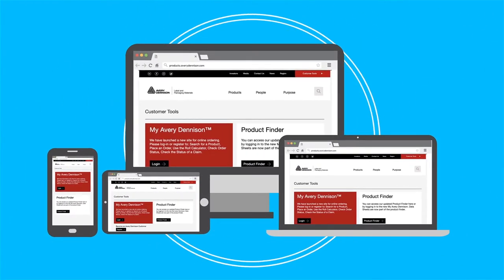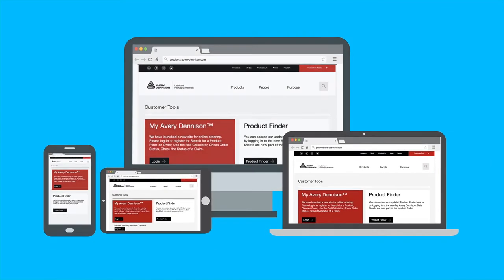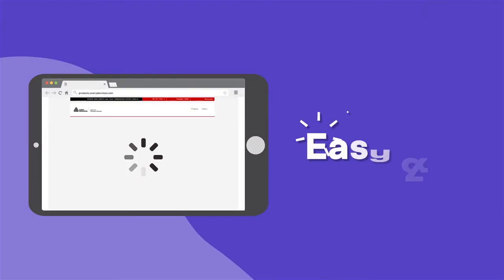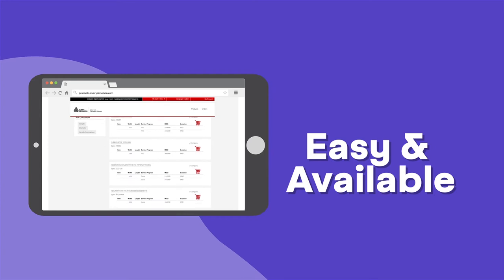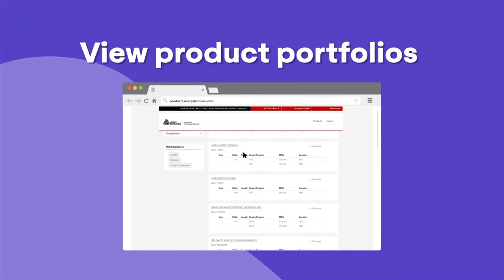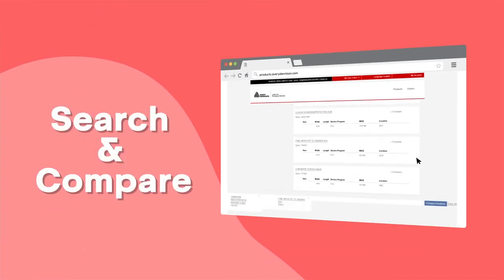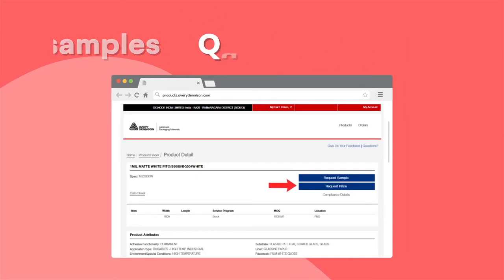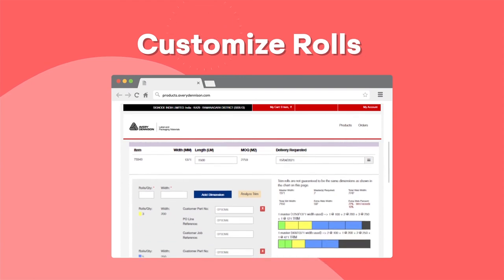The portal can be accessed from multiple devices, including laptop, mobile phone, and tablet, making your business with us easy and available anytime, anywhere. You can view our product portfolios in the solutions inventory, search and compare prices. You can request product samples or quotes and customize the roles to your requirements.